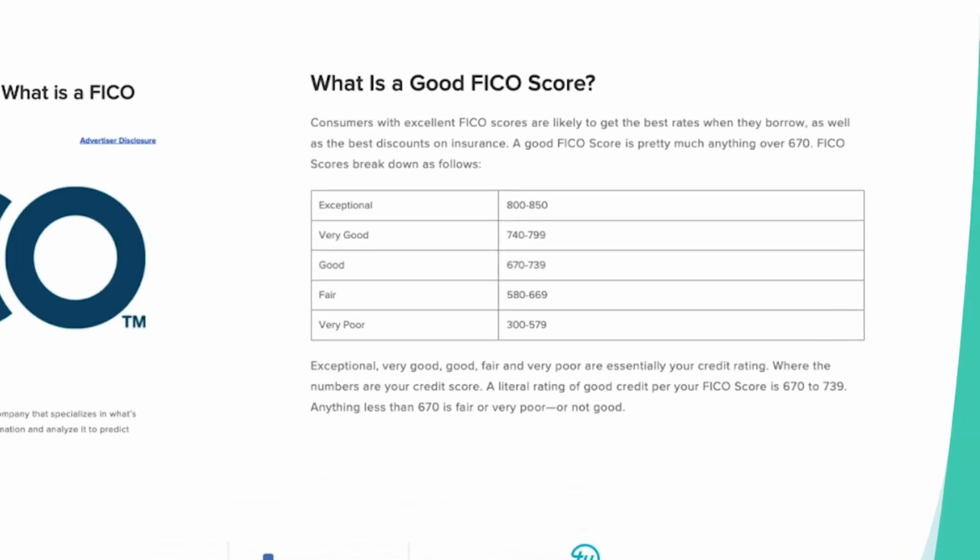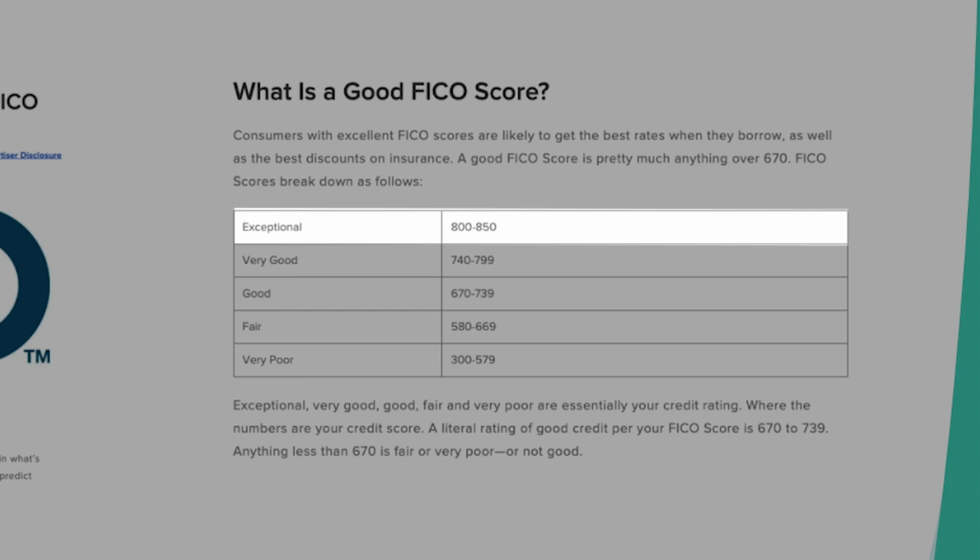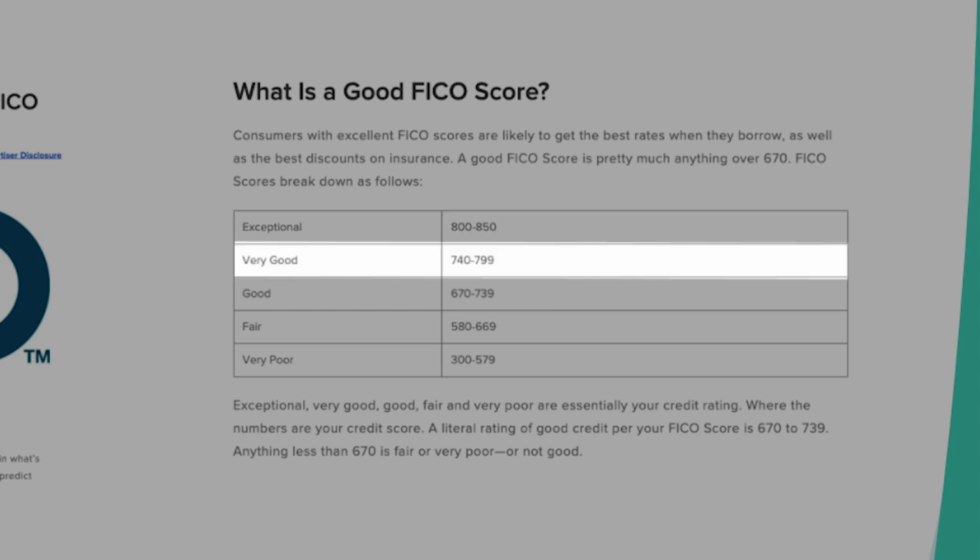Now, what is a good FICO score? Exceptional credit scores, especially when it comes to FICO scores, are anything over 800. But anything over 740 is considered very good, and you're typically going to get the best possible interest rates that are available. 740 plus 800, it's all the same.